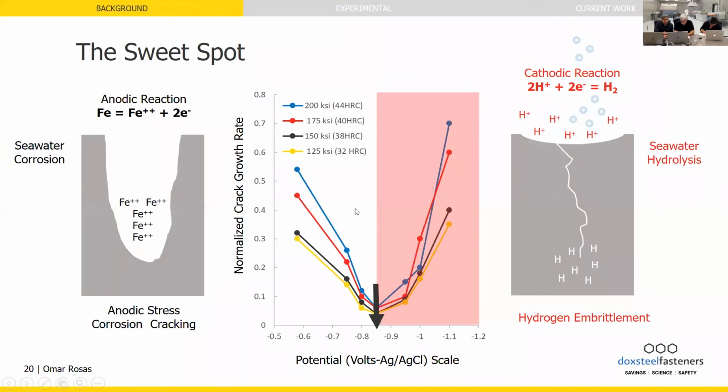So to the left of the sweet spot, in this white area, what happens is that we are applying the energy, that potential, but we're not quite there. We are not reaching the sweet spot. So what happens is metallic dissolution. There is an anodic stress corrosion cracking, for example. That's how the crack can grow.